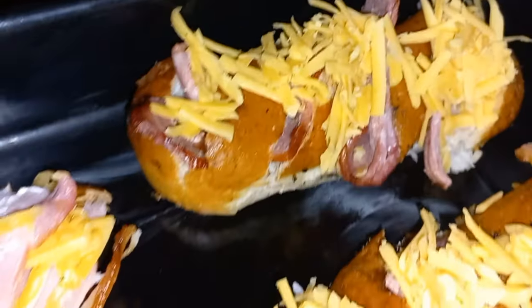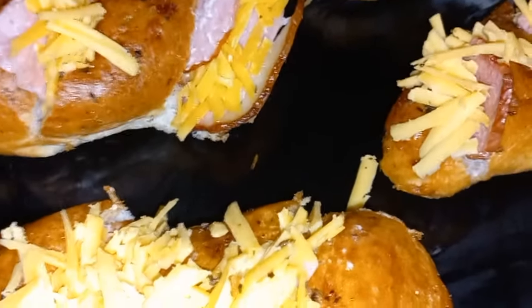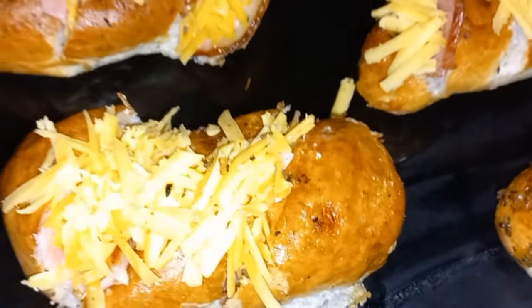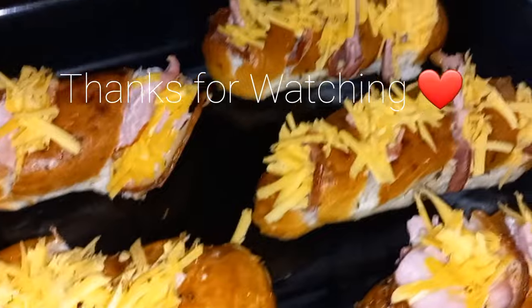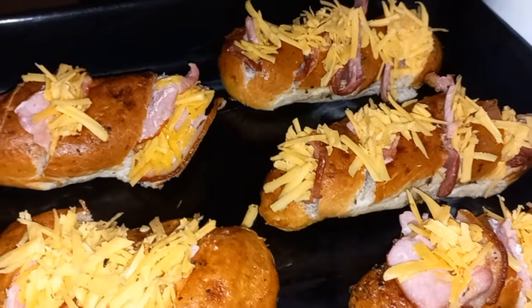I wish I could have showed you better, guys, but now I cannot show you because I don't have someone to hold my phone for me. So this is how they look.